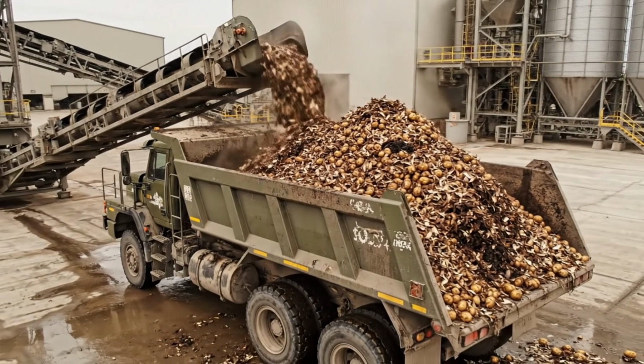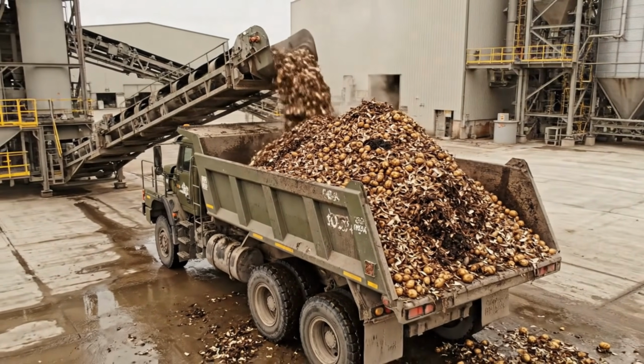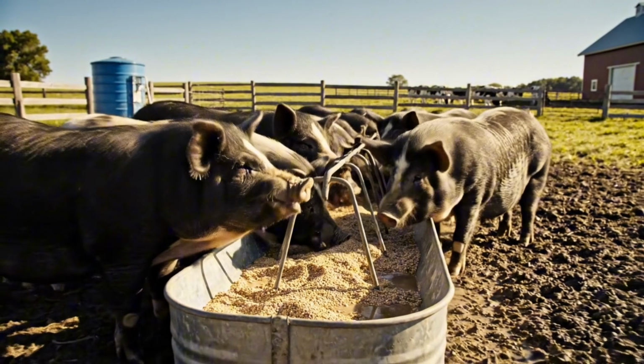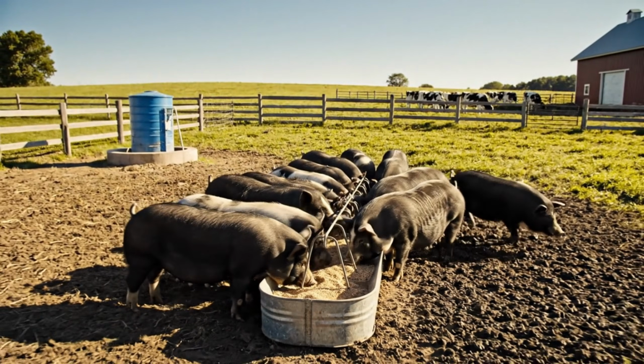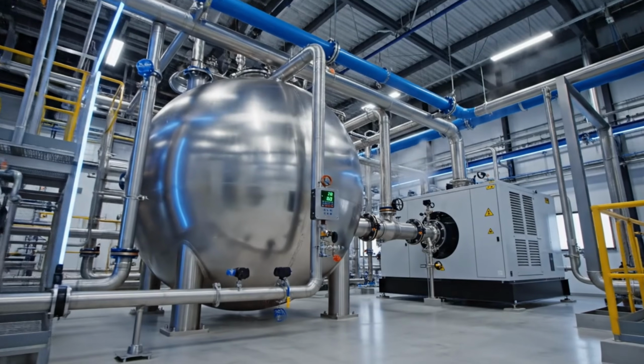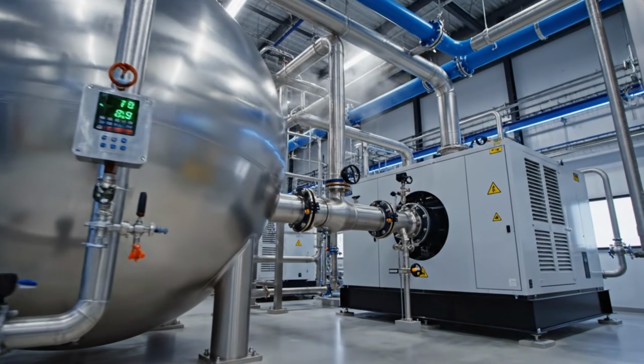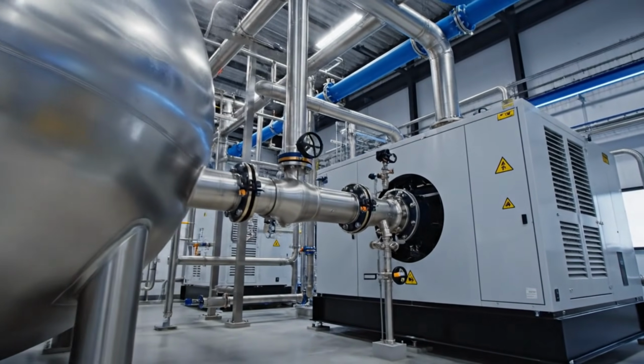The tons of potato peels and rejected tubers are not discarded. They are collected and transported to local farms. Rich in energy and nutrients, this waste becomes high-grade feed for cattle and livestock, completing the agricultural cycle. Any remaining organic matter enters an anaerobic digester, producing biogas that helps power the very fryers that cook the chips.